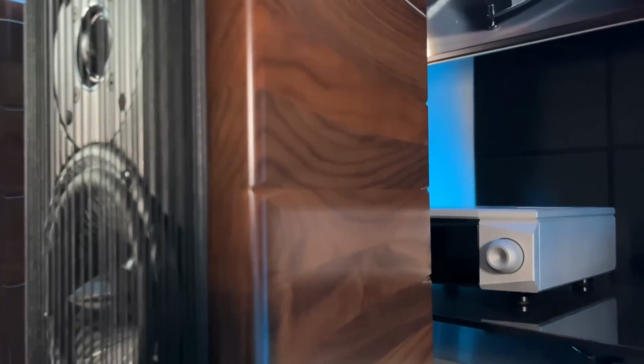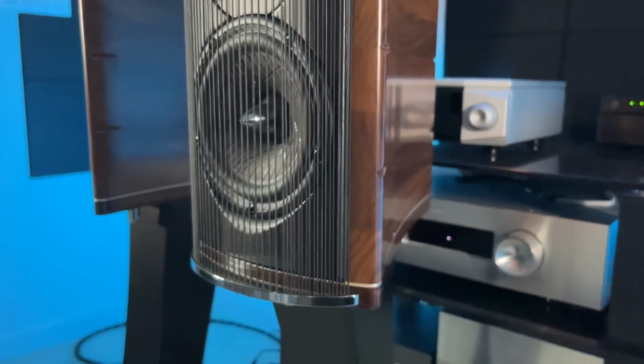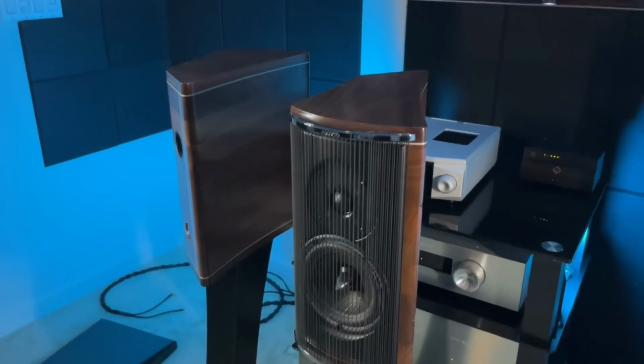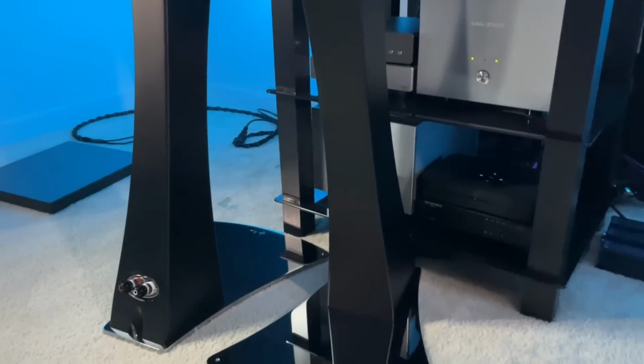The grill, a little bit of a unique design. It's made out of strings that are meticulously placed at the edges. They're a little bit more densely packed. And then down the middle where the drivers are, they open up a little bit. And for those of you that feel like that grill looks a little bit familiar, maybe you've seen it on a Sonos Faber speaker. Well, Franco Serblin was the original founder of Sonos Faber.